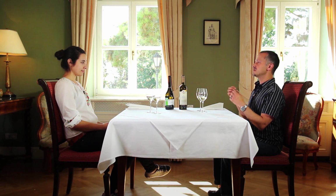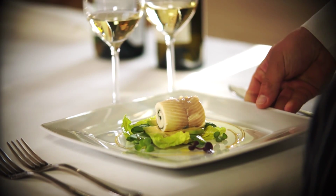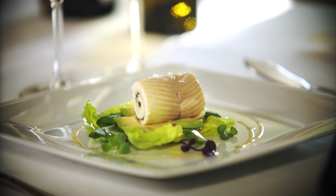Now, I have wines like this. They're so fresh. They have so much acidity. I start to think about food, and we're here at a place that has a really nice restaurant. So, it's fresh avocado salad with steamed trout. That looks amazing. Bon appetit. Bon appetit.